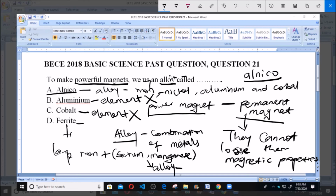So our answer to this question is alnico, A, because we are asked to look for an alloy that can be used to produce a powerful magnet. And like we know, aluminium is not an alloy, cobalt is not an alloy, ferrite is an alloy but cannot be used to produce a powerful magnet or a permanent magnet. But alnico is an alloy of iron, nickel, aluminium, and cobalt, and that's where the name arises from. Like I said, it can be used to produce a permanent magnet because of its ferromagnetic property. So the answer is A, alnico.